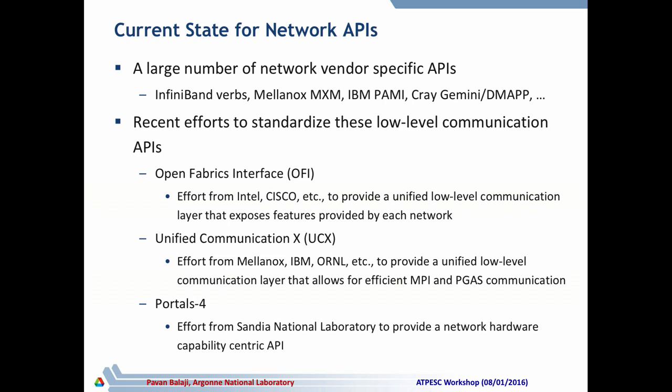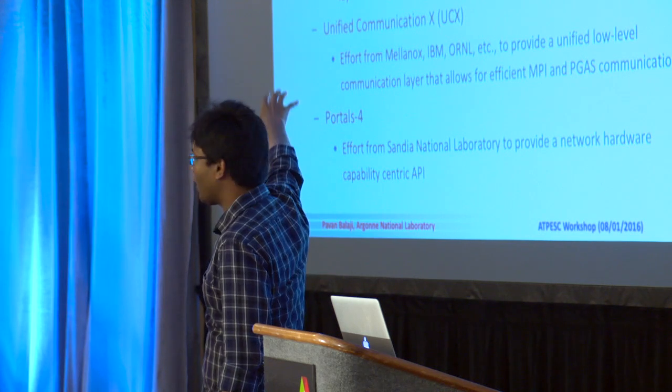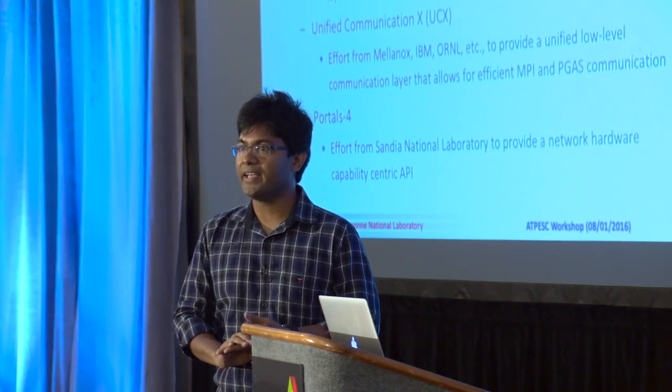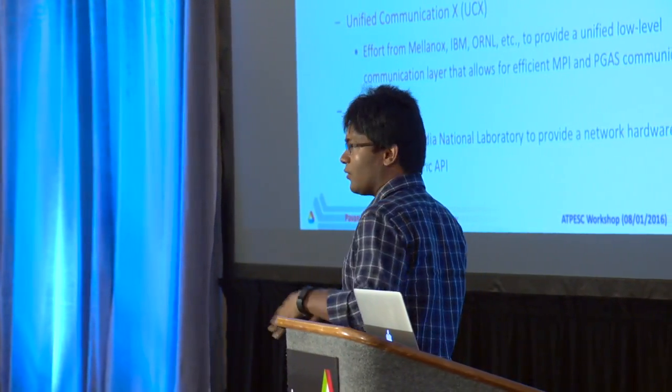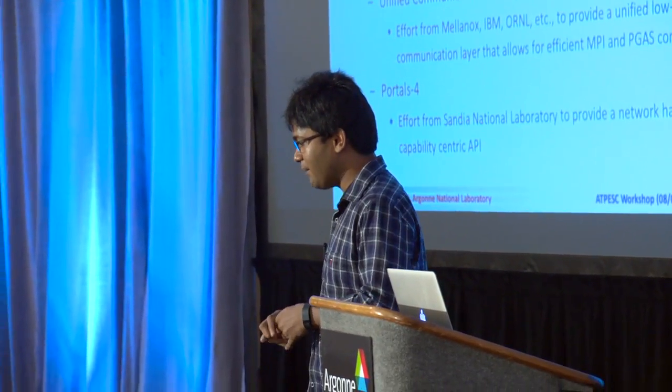InfiniBand, for example, Mellanox InfiniBand would use this sort of communication layer. And there's a third one, Portals 4. This is by Sandia National Lab. It's unclear if the Portals 4 API will still exist or it'll just remain as a hardware specification and get merged into OFI. It's unclear, but for now these three big APIs exist today for network vendors to choose from. So in some sense, the network hardware gives these capabilities.